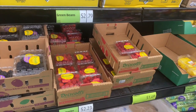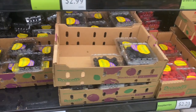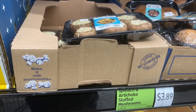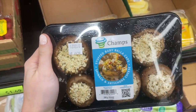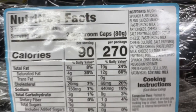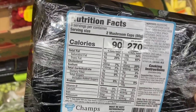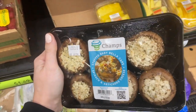$1.19 for this thing of blackberries. I mean, that's pretty much unheard of. I thought that was pretty amazing. Now, the spinach artichoke stuffed mushrooms have pretty clean ingredients. The only thing that's a little bit potentially sketchy is potato starch, but it's way down on the list. Otherwise, I think it's pretty clean, and for 8 net carbs for the entire package, not horrible if you like mushrooms and you can make it fit. Pretty tasty and easy, especially for Super Bowl, something like that.